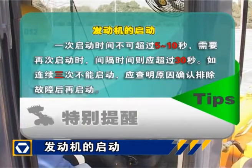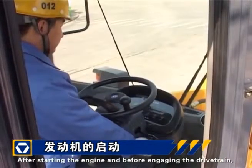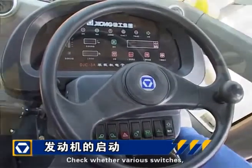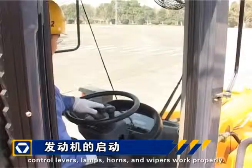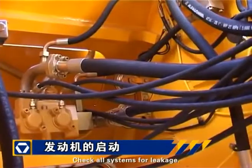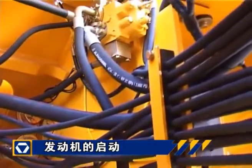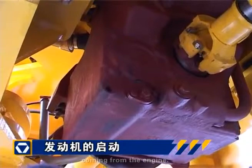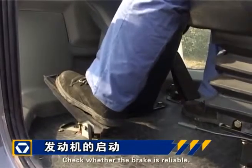After starting the engine and before engaging the drivetrain, do the following. Check whether various switches, control levers, lamps, horns, and wipers work properly. Check all systems for leakage. Check whether there is any abnormal sound coming from the engine. Check whether the brake is reliable.